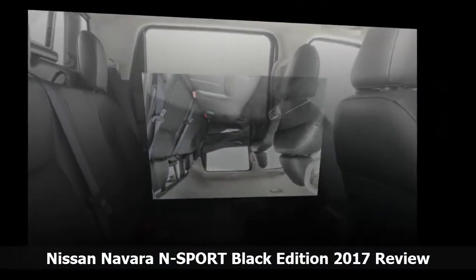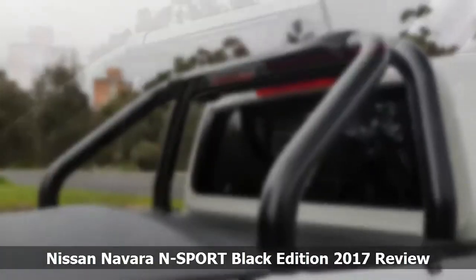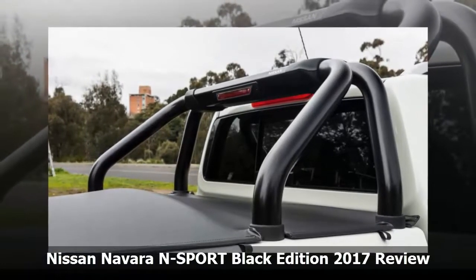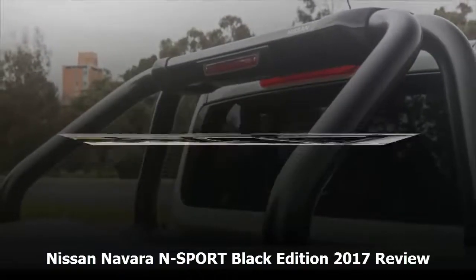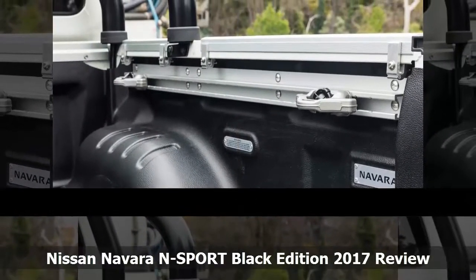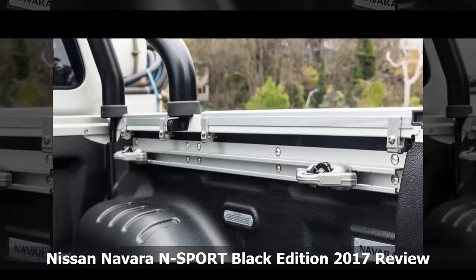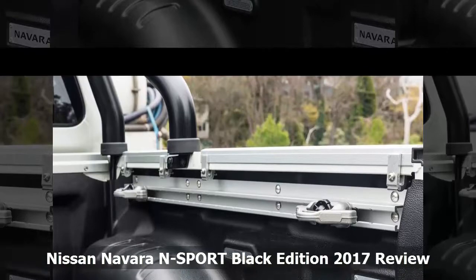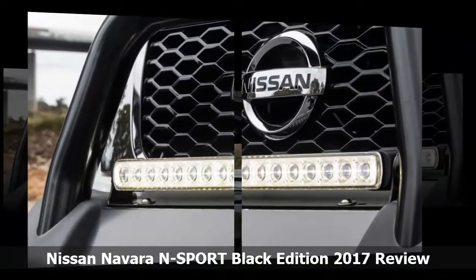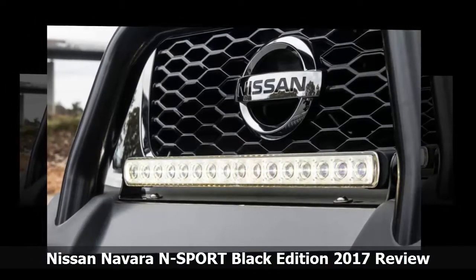The N Sport Black Edition is available in 4 colors: Cosmic Black, Brilliant Silver, Slate Gray and Diamond White, as tested. Of course the Black Edition bid refers to all the blacked-out componentry, including the sports bar, nudge bar, fender flares, gloss honeycomb grille, and 18-inch alloy wheels. Rounding out the deal are smoky chrome fog lamp surrounds, N Sport badging and Black Edition decals, a soft black tonneau cover and an LED light bar.